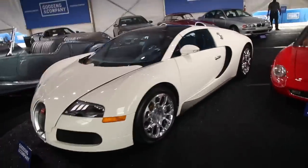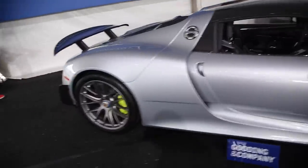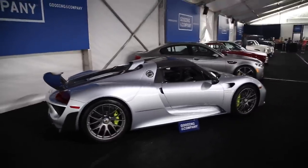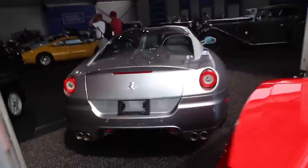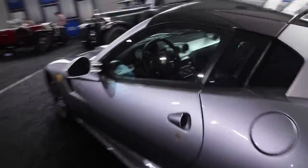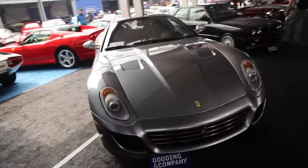Carrera GT. Another Veyron. Really sick 918 with the Weissach package. Looks a lot like one we had back in Houston a little while ago. And of course, the beautiful all black LaFerrari. Stunning as ever. We got the 599 SA Aperta over here. I think I've seen like 6 of these on this trip. This is crazy. One of 80 in the world. Really cool. Very nice silver color.